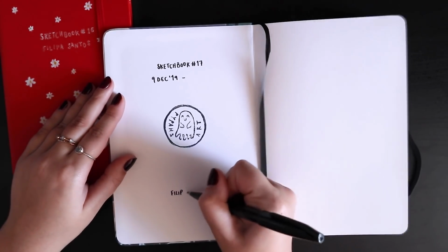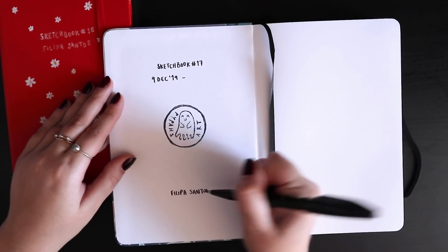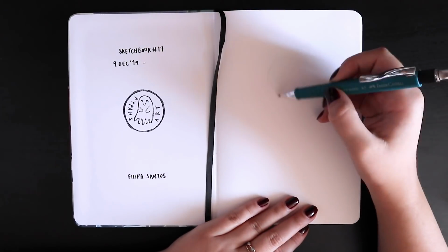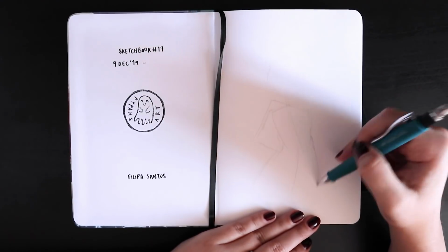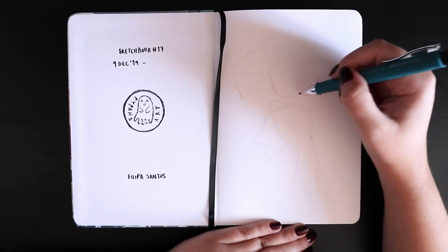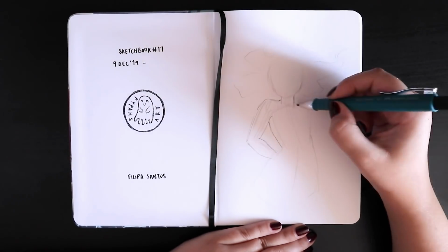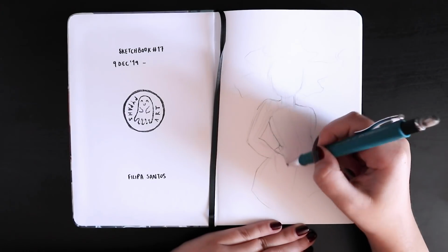And I thought as well I would do a little sketch on the first page just to show you guys. Nothing too crazy. I always try to not have that pressure of the first page in a sketchbook. I try to steer away from that. Otherwise, I would never start any sketchbook. I just try to go on Pinterest and gather some inspo and just draw the first thing that I feel like I want to draw.